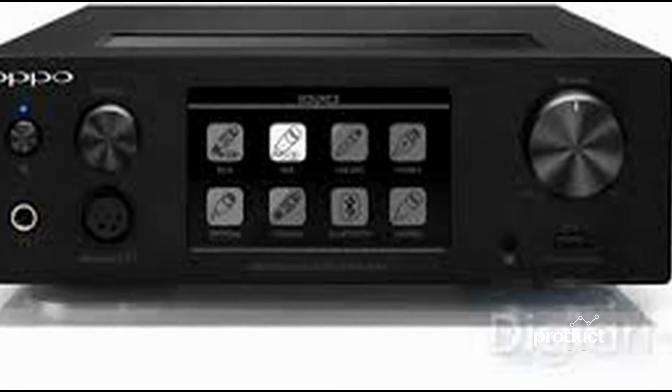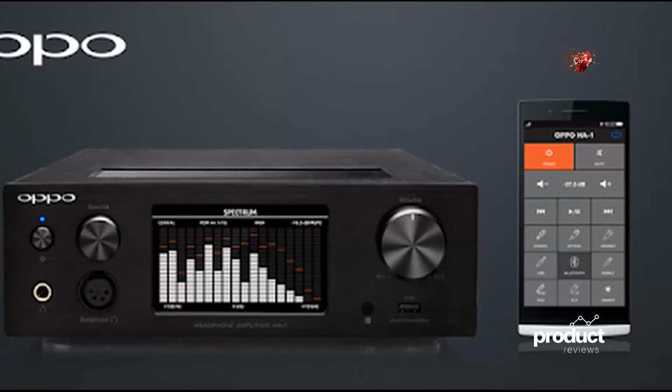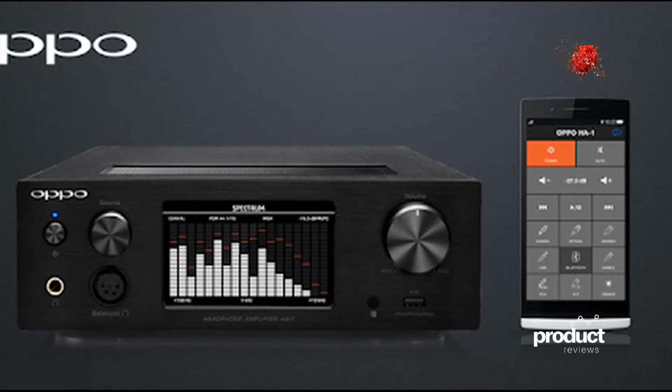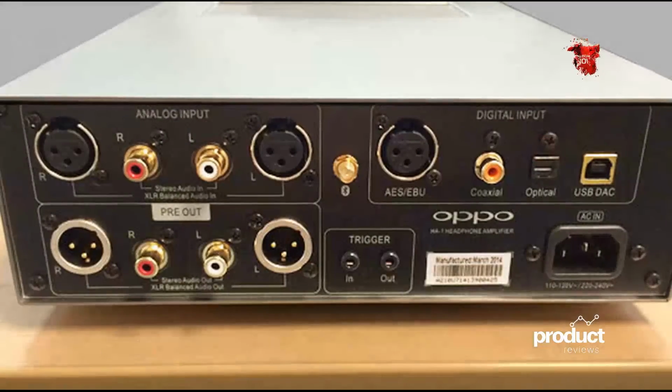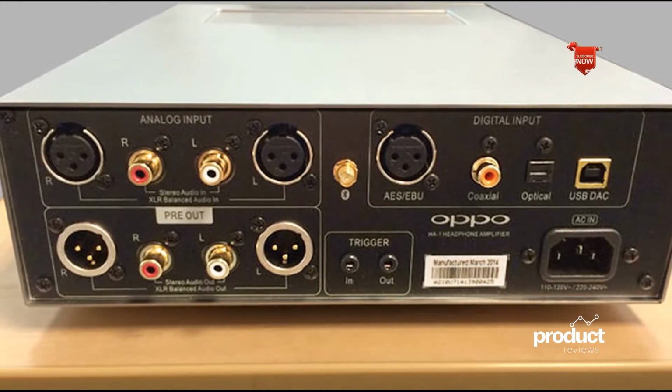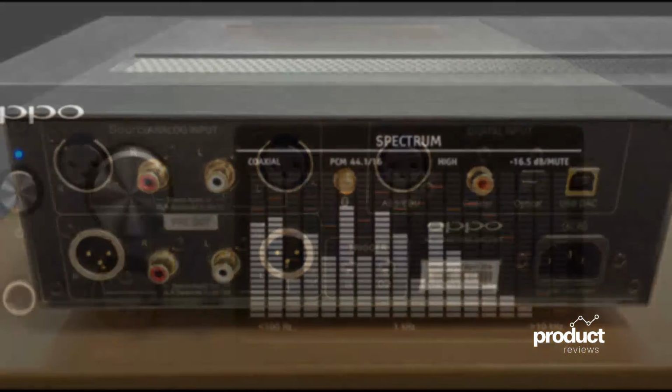As seen from our review of the BDP-105, the Sabre 32 chip truly does offer reference-grade quality. Technical highlights include a 135 dB dynamic range and THD plus N of -120 dB, and ensures that your digital sources sound their absolute best.